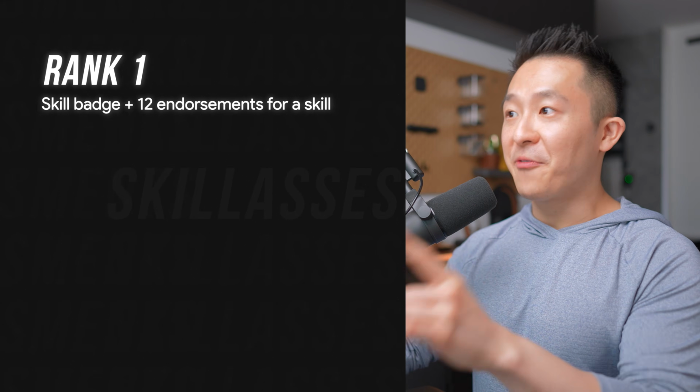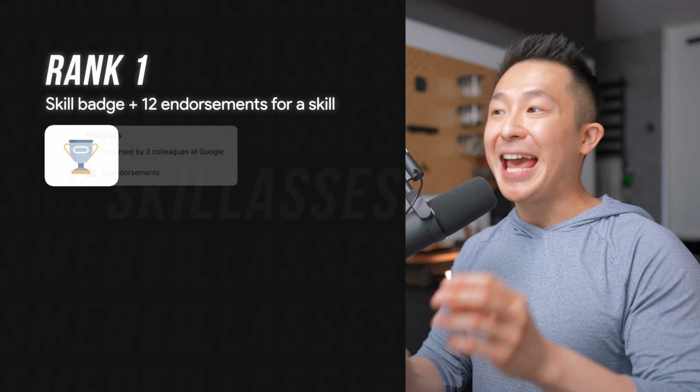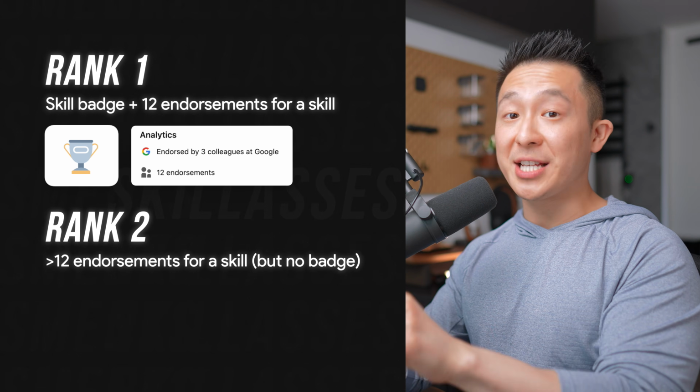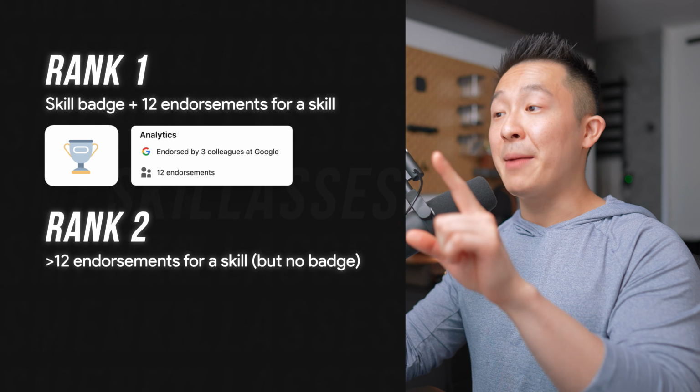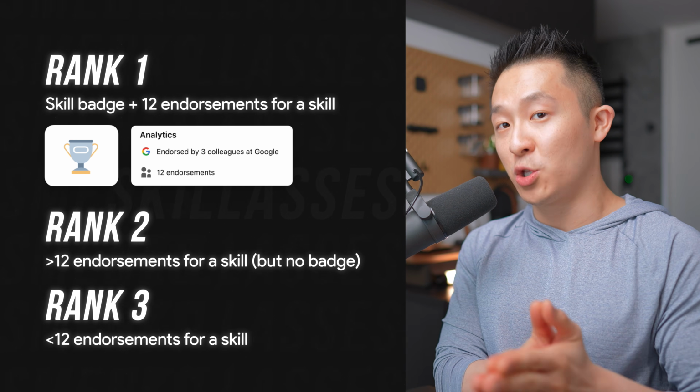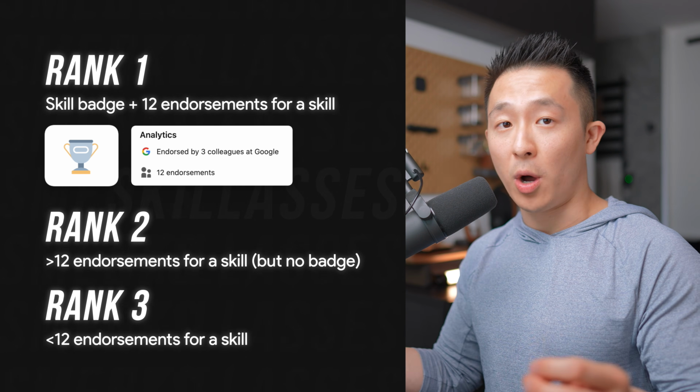In this oversimplified example, someone with a skill badge and endorsements in that skill will rank higher than someone with just a lot of endorsements. But that number 2 person will still rank higher than other people with a lower number of endorsements in that skill, and so on and so forth.